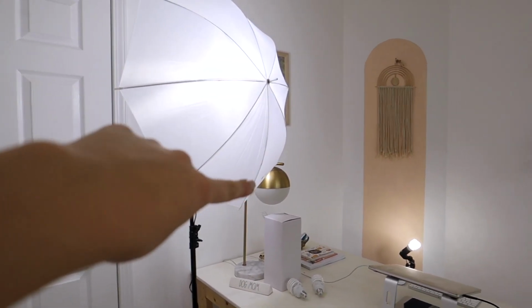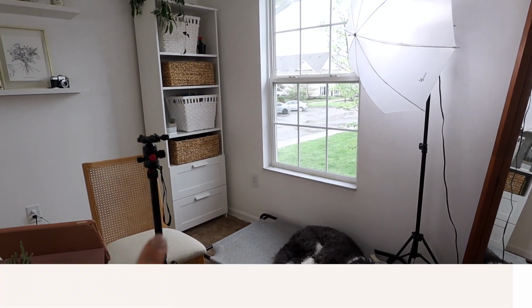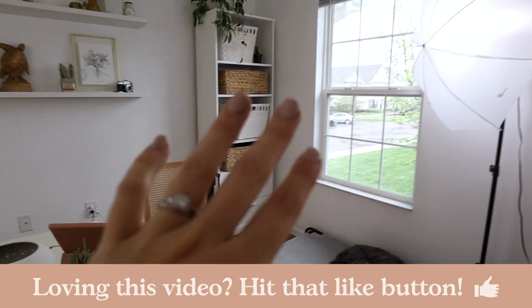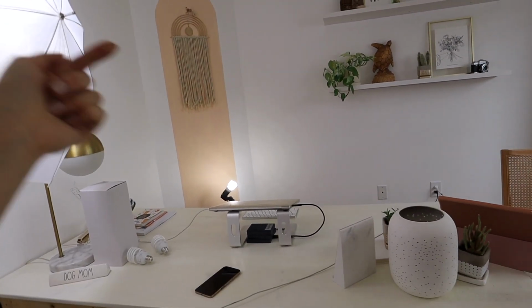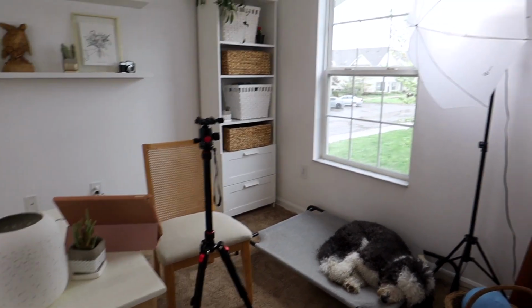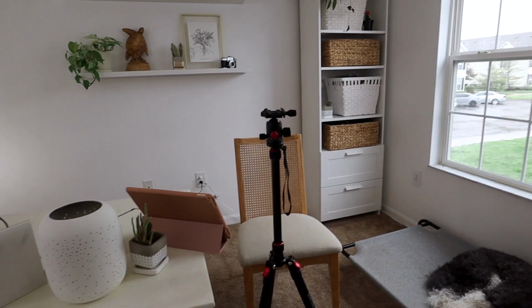I have one over here and then one on this side, and I do like to have one that's a little bit closer to wherever I'm sitting and filming, and one that's a little further away so that the light source is more directional, so that it looks like it's coming from one side. But then we're just adding a little pop of light coming from over here so that the shadows aren't super, super dark on my face. Again, the reason why I have a bunch of light over here, I have the window open here, and then a light on this side, is mainly because of the window.